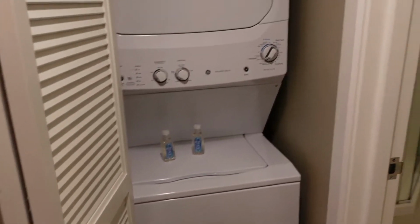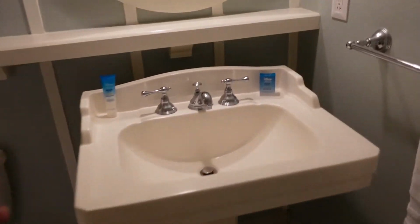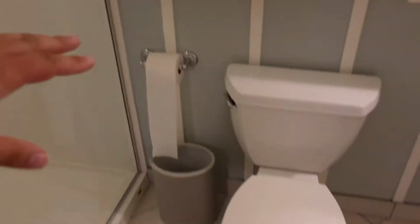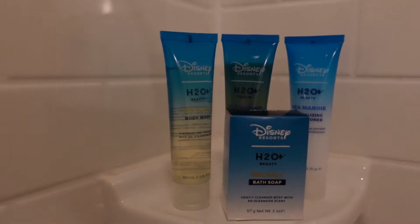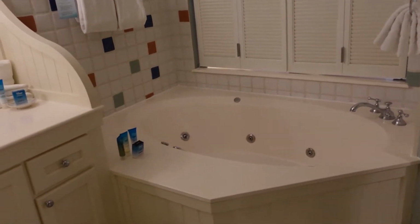From the laundry, we move into the bathroom, and you can see we have a nice sink with your facial soap and your body lotion, H2O products, another mirror. Move over here, extra toilet paper for your toilet down below, a full stand-up shower, lots of room in there, and of course, more H2O soaps. From the stand-up shower, we turn and head into the other bathroom, which has the tub.